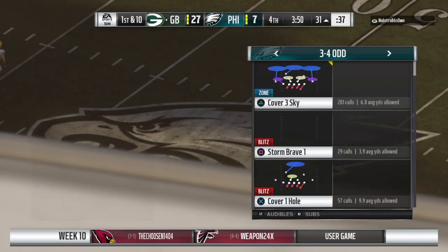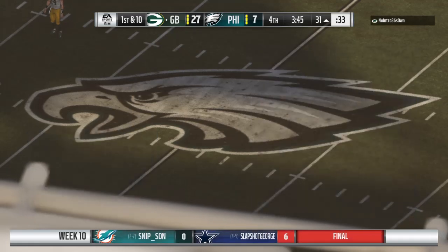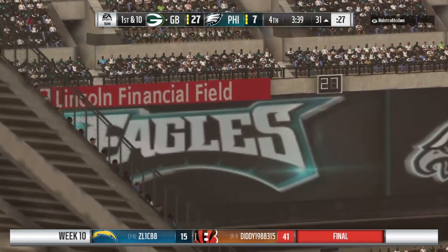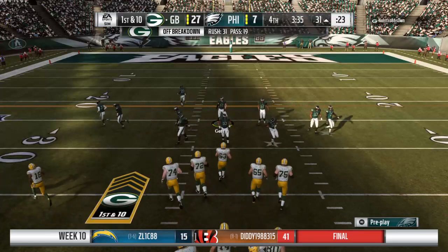Three yards and a fresh set of downs. I know you felt that one. Line of scrimmage, the 31 now on 1st and 10.